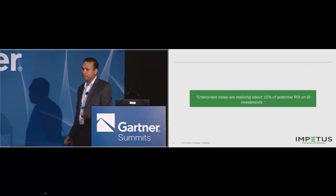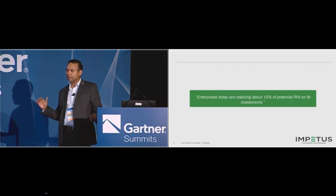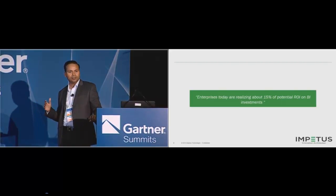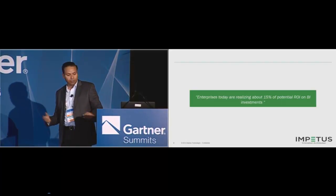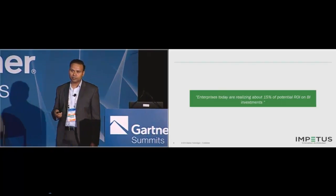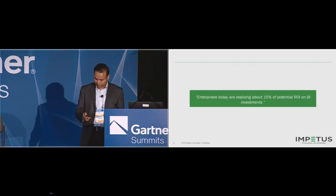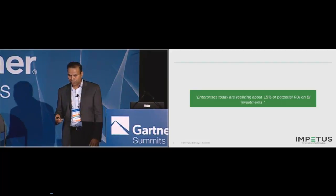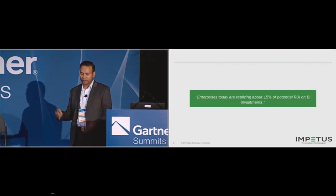And the third one is capabilities. The existing BI infrastructure stack, the way we've been doing analytics, and traditionally the RDBMS, the SQL-driven paradigm, is constrained with certain newer forms of data, newer forms of machine learning, predictive algorithms, and other demands that are being made. And you may have heard in the Gartner keynote, we are realizing about 15% of the potential ROI on the BI investments which have been made. And how can you accelerate that? So I'll be presenting one of the ways we can accelerate this rate of ROI return, basically.